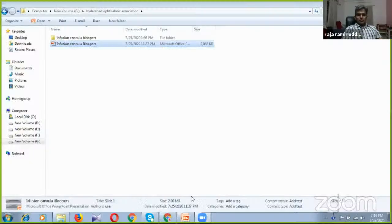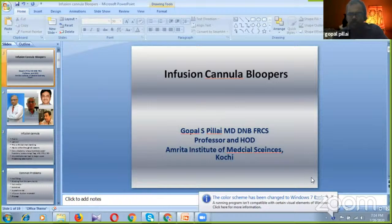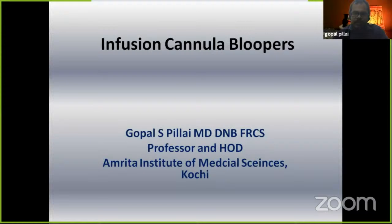We've been talking about infusion cannula bloopers. All of us have spoken about very significantly complex issues. I thought I would talk about some very basic stuff, like infusion cannula bloopers, for the audience who may be starting their vitreous surgeries. These are some problems which can occur with the infusion cannula and its placement.